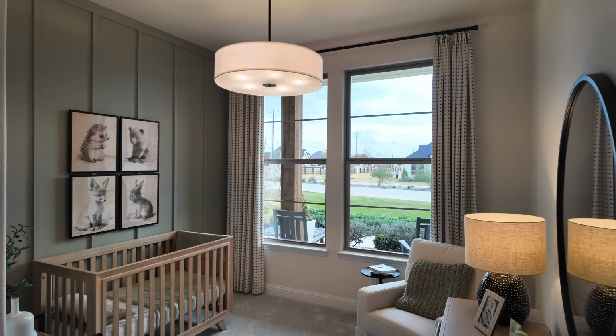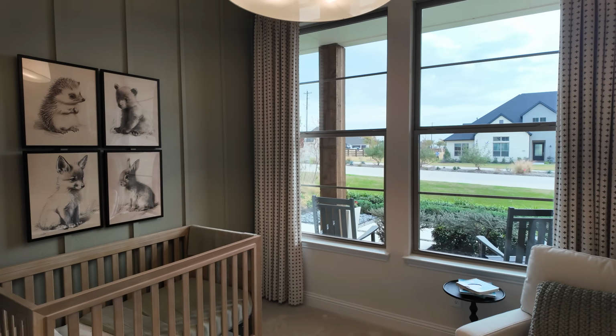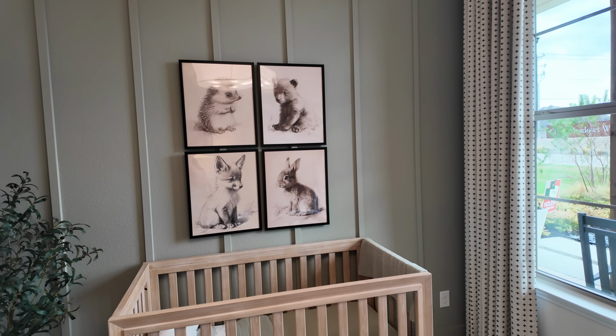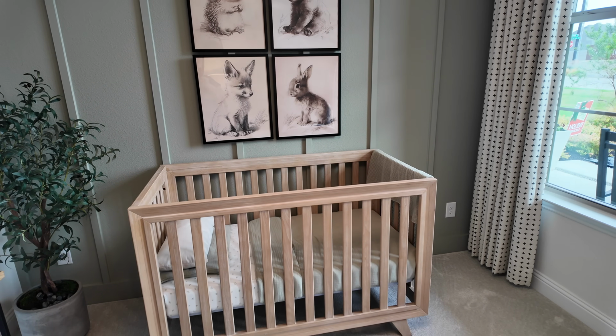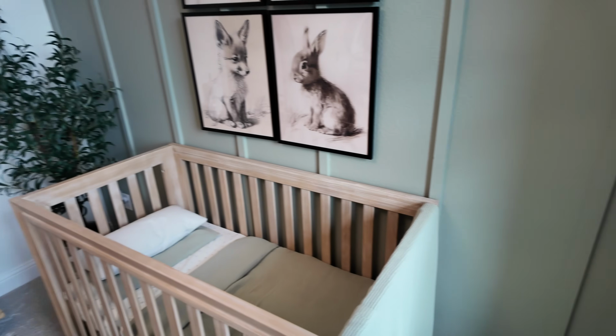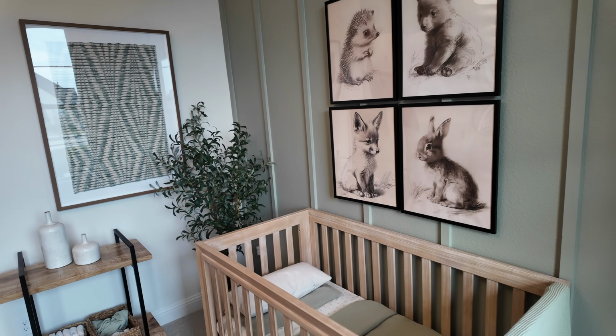I love this nursery. I love that back wall. Real simple. They just added a couple little trim pieces and then painted the wall and those trim pieces all the same color. Kind of makes it look like a paneled wall. But I love the little pictures of the animals.